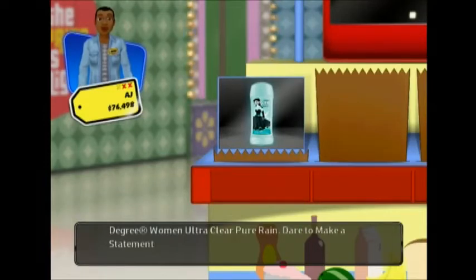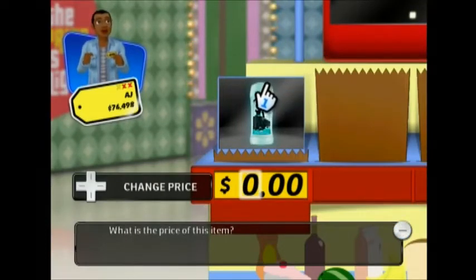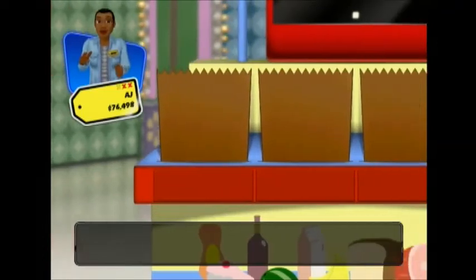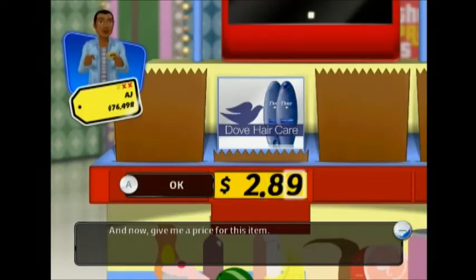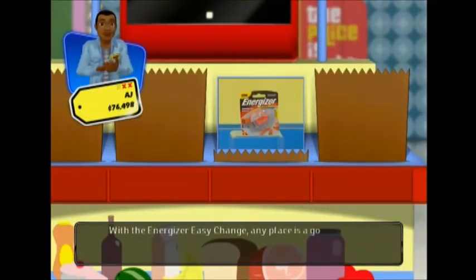Degree Women Ultra Clear Pure Rain. Dare to make a statement in black. What is the price of this item? Dove Intense Damage Therapy Shampoo and Conditioner, 12 ounce. Reduces hair breakage and split ends. And now, give me a price for this item. With the Energizer Easy Change, any place is a good place to change your hearing aid batteries. Energizer, keep going. And the price of this one?